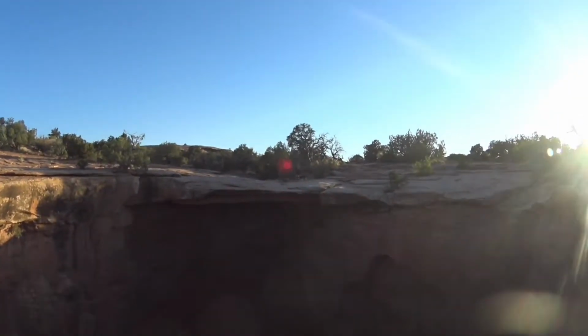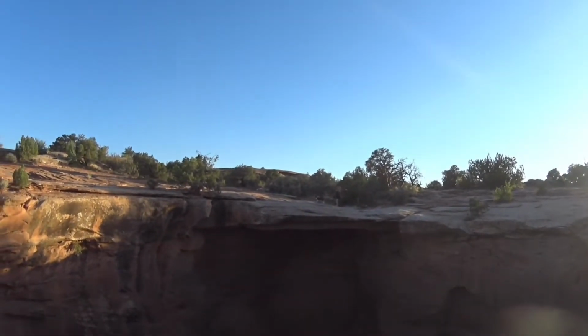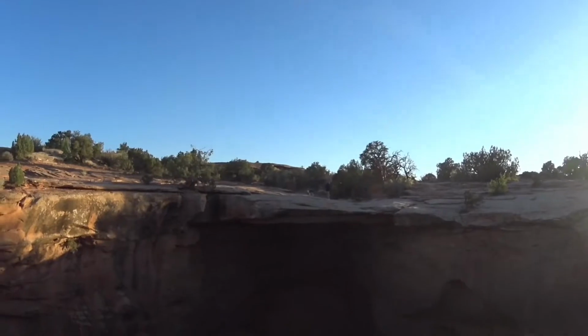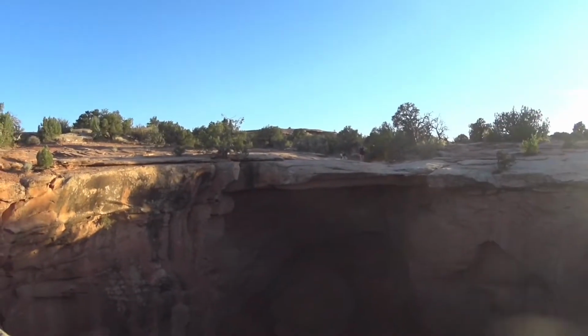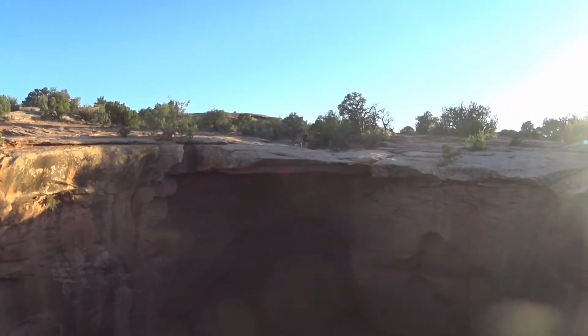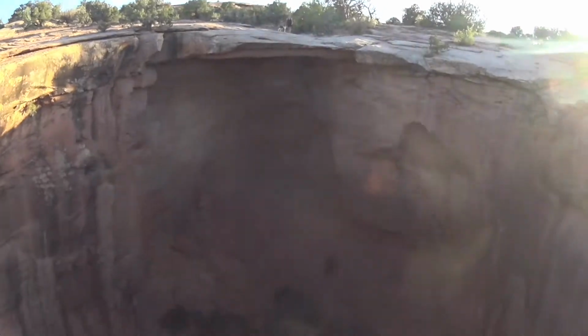So Sandra's now on top of an arch, which looks really cool. And I don't think this camera's going to do it any justice, but that definitely goes back about 20 feet underneath. So she's right in the middle of it. Look at that.